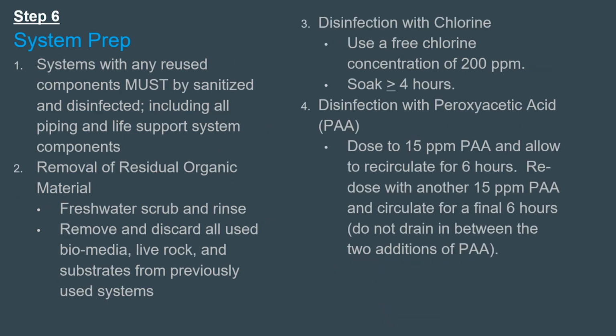The final step in the process is to ensure that the system in which you're holding your rescue corals is properly sanitized and disinfected. Systems with any reused components must be sanitized and disinfected. If the system is not 100% new, this includes all piping and life support system components, then it must be sanitized and disinfected. All surfaces should be free of biofilms.